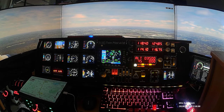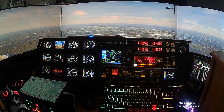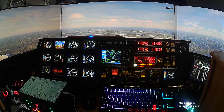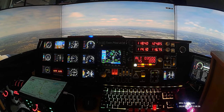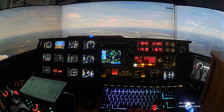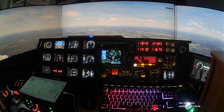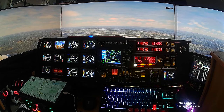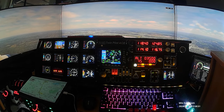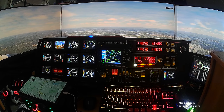Good evening, approach, American 2608 at 8,000. American 2608, Nashville approach. Piedmont 6122, fly present heading, vector to final. Present heading for vector to final, Piedmont 6122. Nashville approach, Beechcraft Papa Hotel Alpha Charlie Echo, request clearance to transition Charlie airspace. Beechcraft Papa Hotel Alpha Charlie Echo, Nashville approach, cleared through the Charlie airspace. Cleared through Charlie airspace, Beechcraft Alpha Charlie Echo.